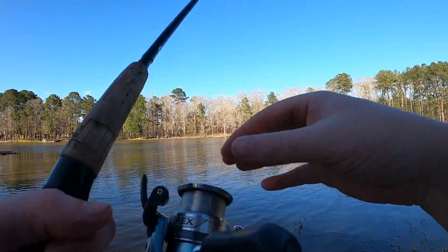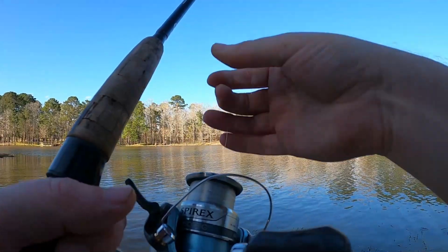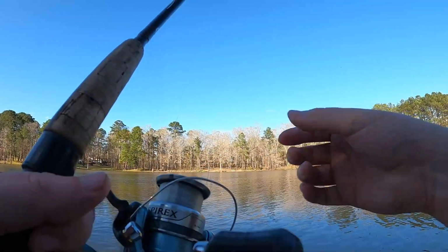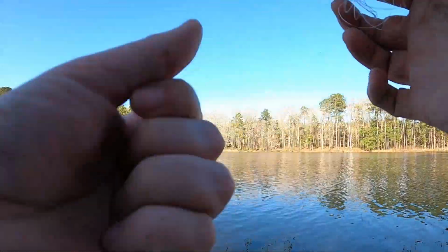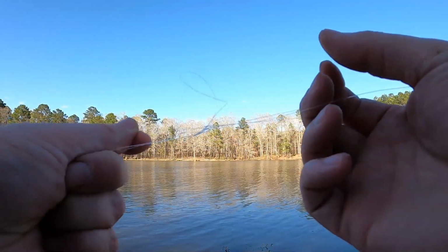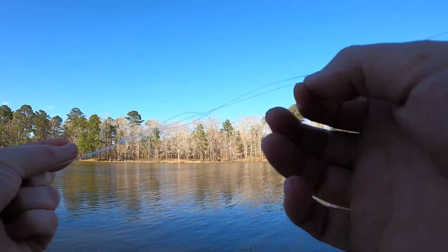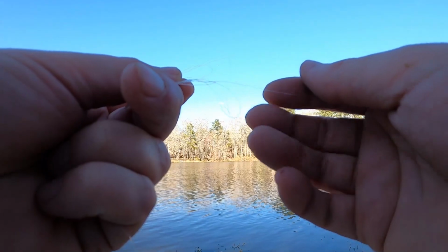Oh God, I'm done. I just probably knotted it up pretty bad. Yeah, I need some new line on this one. Oh man. Yeah, this line's been on here so long. Somebody gave this to me. No telling how long the line's been on there and I never changed it, so it's just awful.